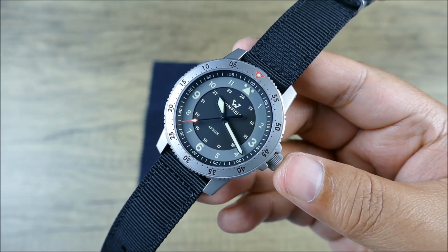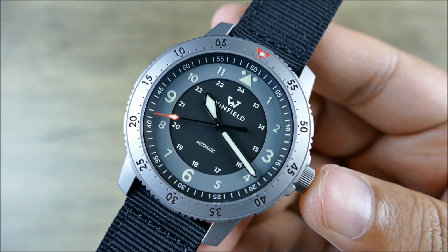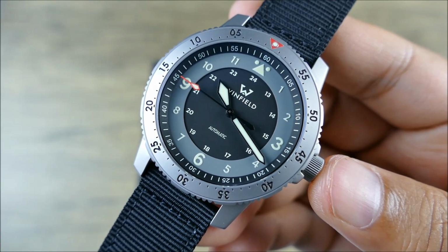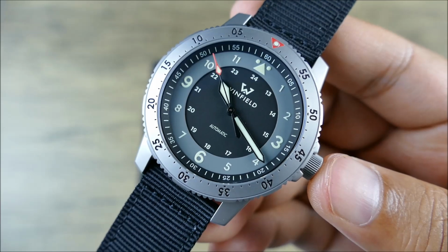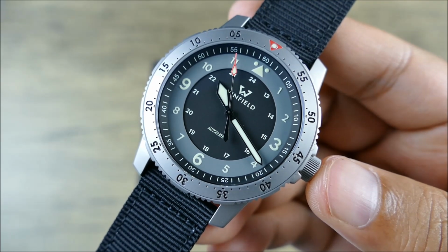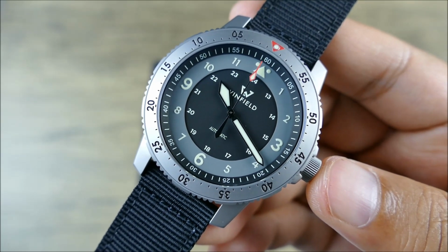Now into the dial details, you're getting this cool two-tone matte dial. You're going to get that black inner circle ring, which is going to have the 24-hour scale, which is loomed. And then outside of that, you're going to get this gray outer ring with a 12-hour scale, which is also loomed. And then you get that nicely sloped 60-minute chapter ring, to even add a little splash of sports in there.